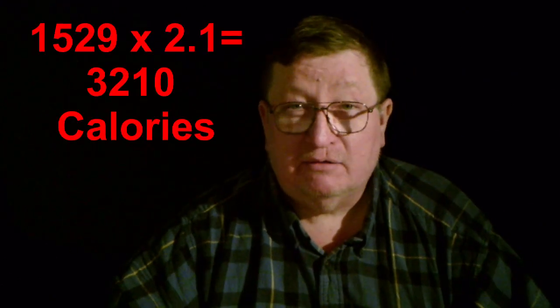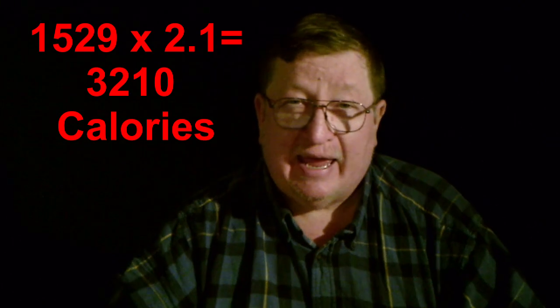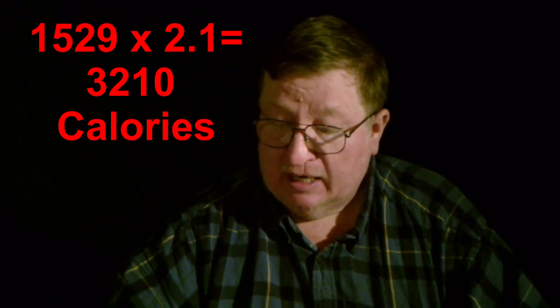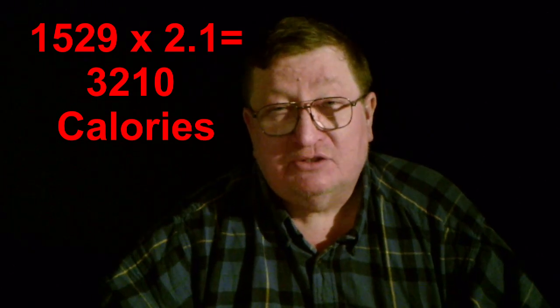But duck is a powerhouse of calories. They put on fat good. A duck is 1,529 calories per pound. So when you look at that, you've got 2.1 pounds, and every duck is going to give you 3,210 calories. That's pretty doggone good for a measly little duck.